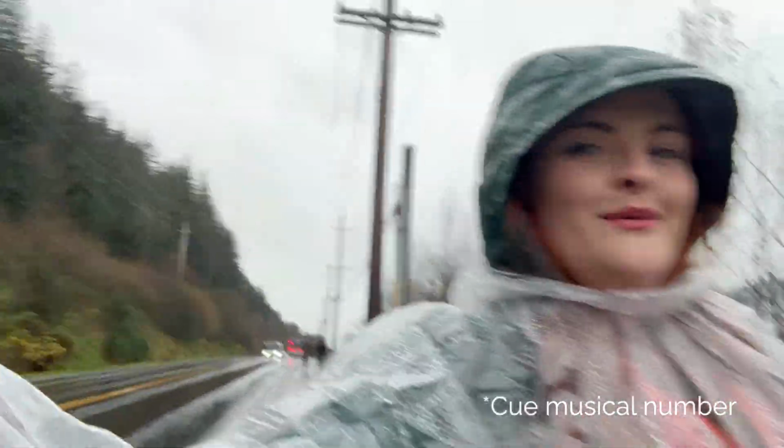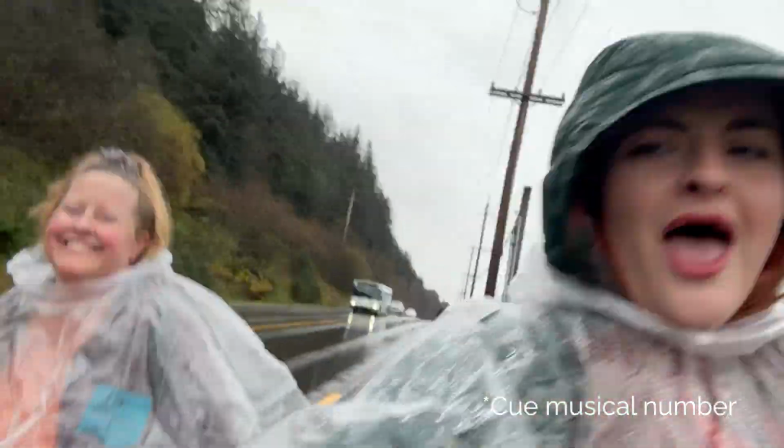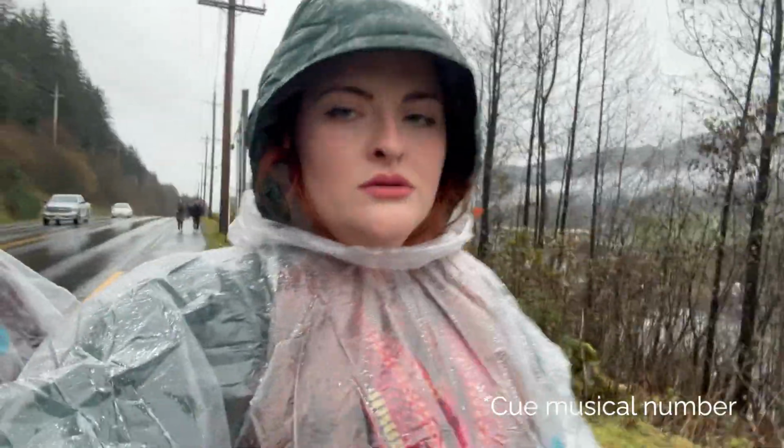Raindrops keep falling on my head. We're singing in Alaska. Too big for his bed, nothing seems to fit. Raindrops keep falling on my head. They keep falling. Look, there's the ship.